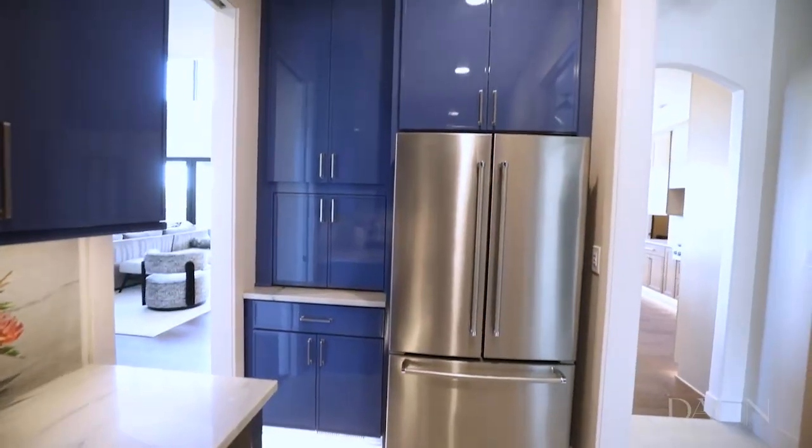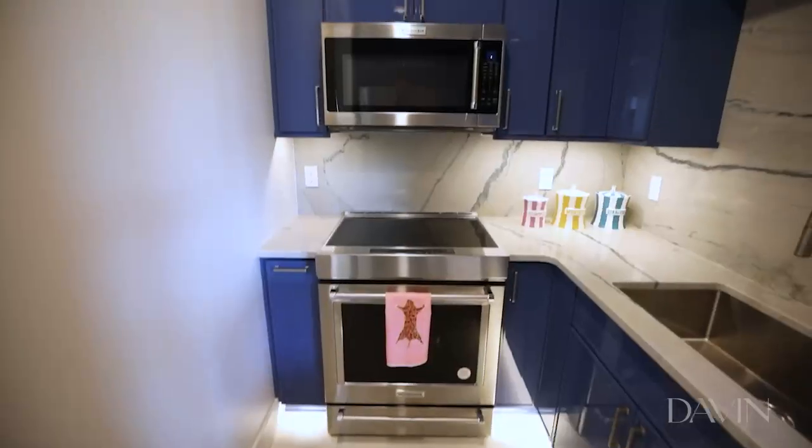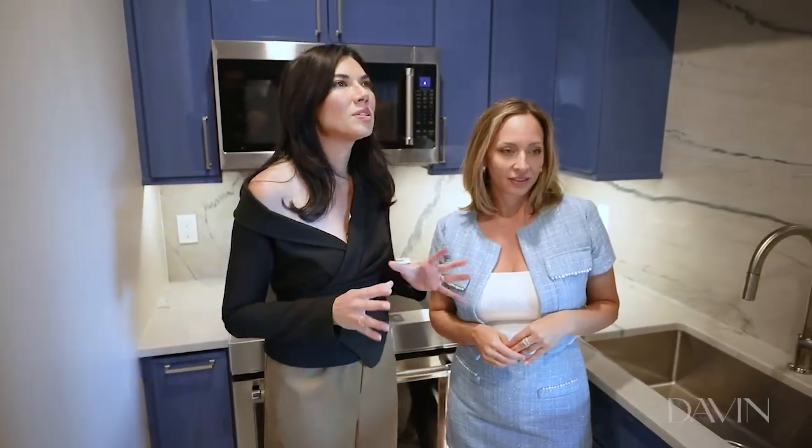So here we are in this really cool prep kitchen, and I am super into these cabinets. Oh, thank you. Yeah, this was such a fun project. We had a lacquer painter come in and do all of these cabinets. He sprayed them once they were already installed in the house. We love this bright blue color.